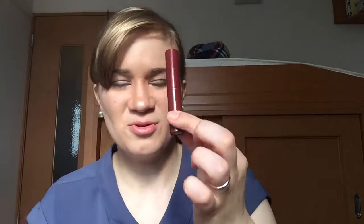I also went through a lip product, which I feel really accomplished about. I mean, I know it's only a mini size, but still, I feel like not many people get to go through lip products before they expire, so I'm really proud of this one. This is the Clinique Tinted Lip Balm in Black Honey. I think this is one of their most popular products, and I can definitely see why.